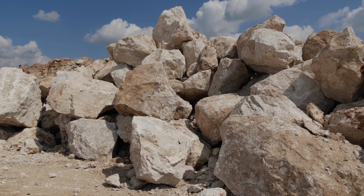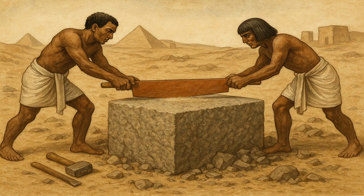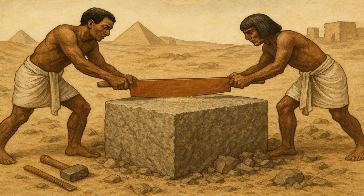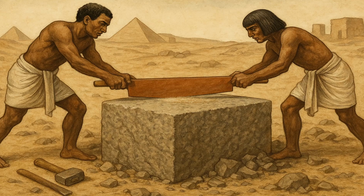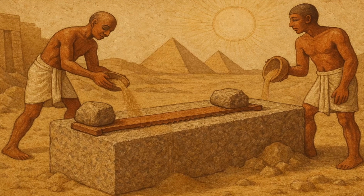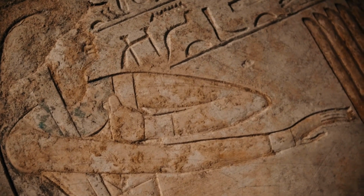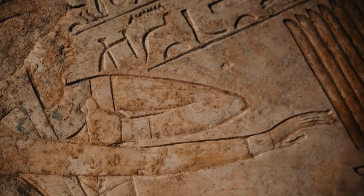After years of research, experts believe they used a strange technique. A saw without teeth was placed on granite and weighed down on both ends. Sand or crushed stone was sprinkled below to act as an abrasive. This saw was then moved back and forth for months to cut a single block.